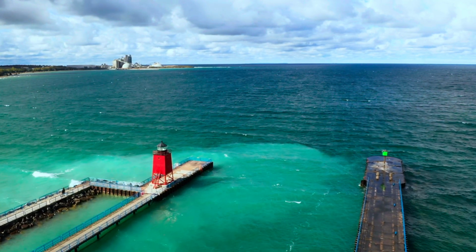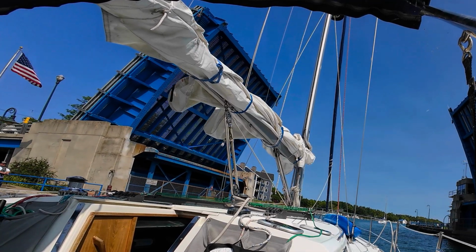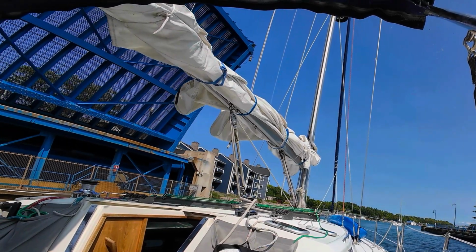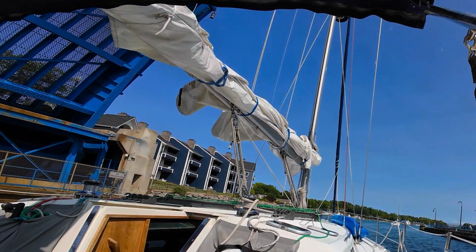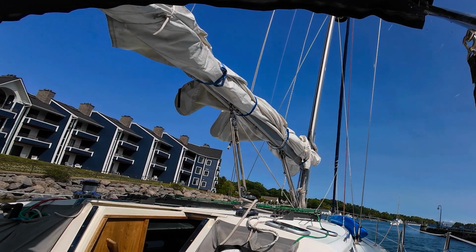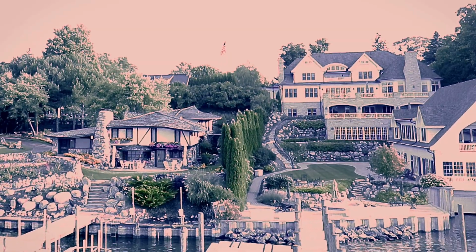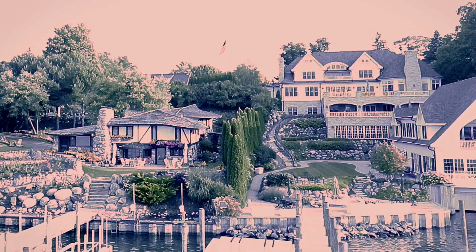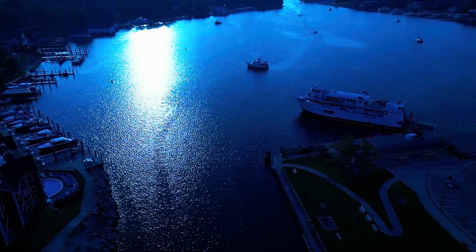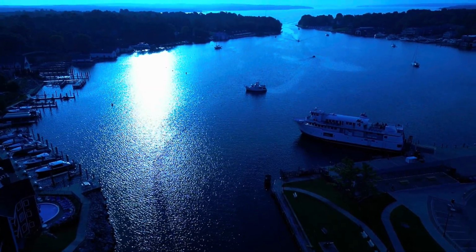If you watch any videos about sailing the Great Lakes, you'll see that Lake Charlevoix is one of the favorite stops for cruisers. Before getting into Lake Charlevoix proper, boaters need to pass through Round Lake, which is surrounded by opulent homes and beautiful boathouses. While I couldn't get the exposure quite right in these shots, I think you can tell how beautiful of a place Lake Charlevoix is.